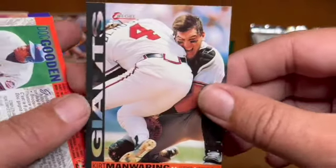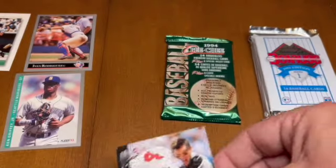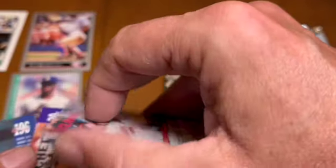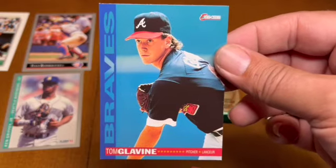Another Kirk Manwaring. Just look at the picture they chose there with Jeff Blauser's butt nearly in his face. That's funny. Doc Gooden, pitching for the Mets. I think that's his last year before he went on to the Indians next. Before he went to the Yankees. There's Tom Glavine.